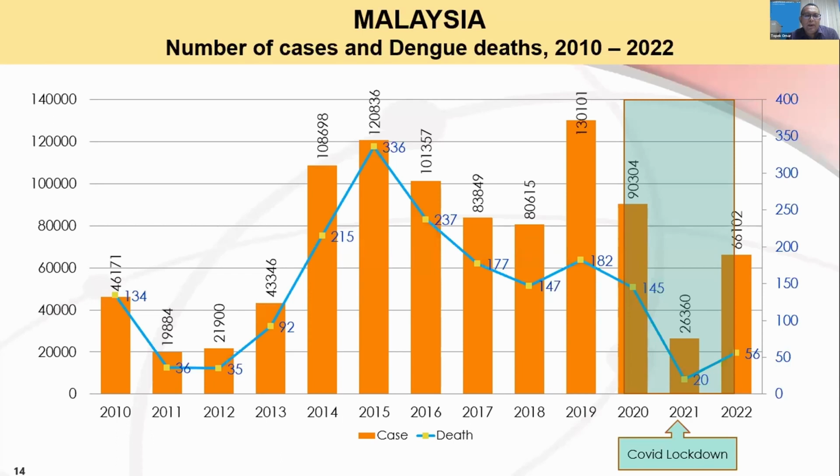From the table, we can see that between 2010 and 2022, Malaysia had a fluctuating trend of dengue cases. We can see the trend, right? And I think our neighboring countries also experience the same pattern. Our highest number of dengue cases ever recorded was before the COVID-19 pandemic, in 2019, with over 130,000 cases. The second was in 2015 with over 120,000 cases.